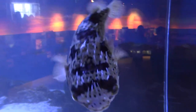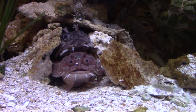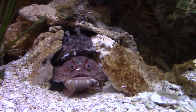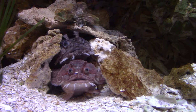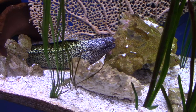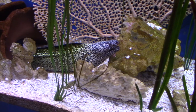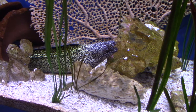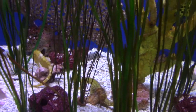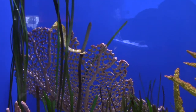This guy's a porcupine fish. These guys are called toadfish. It's pretty creepy looking if I don't say so myself. Got the spotted moray eel. I always like the way eels look, they're really interesting. Where are the morays? Then we got the seahorses. Spotted moray. They're so cool looking.